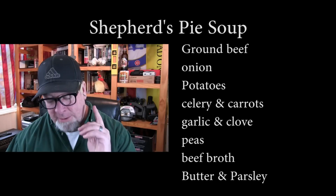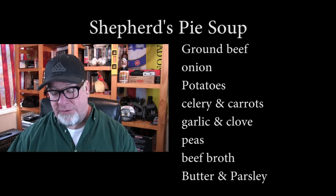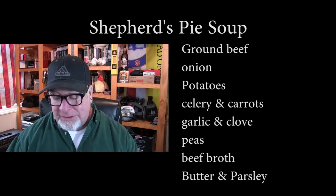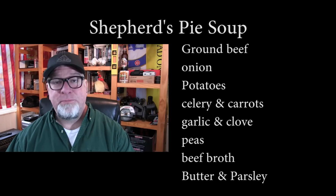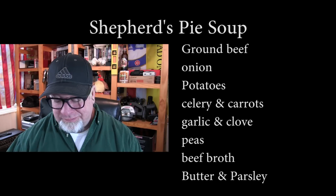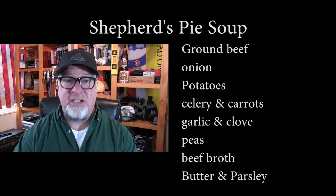And lastly, but not leastly, at least for this list, we have got a soup that looks delightful to me, and it's by Silver Opportunity, and that soup is shepherd's pie soup. That sounds very interesting. You got some ground beef, onions, celery, potatoes, carrots, garlic, peas, beef broth, butter, fresh parsley. Sounds like you can't go wrong with any of these. So I'm excited, folks. This is gonna be awesome.